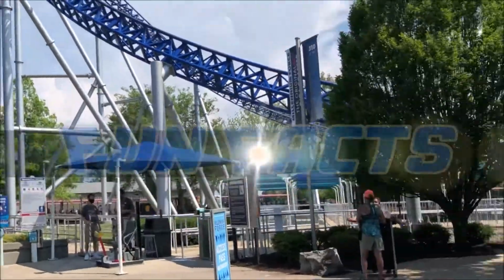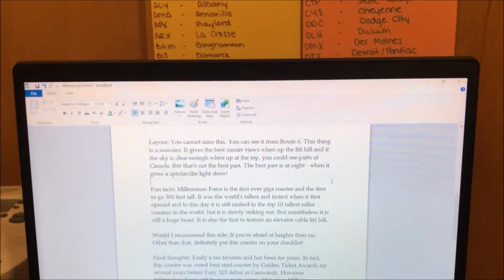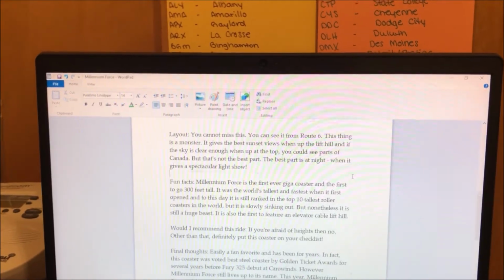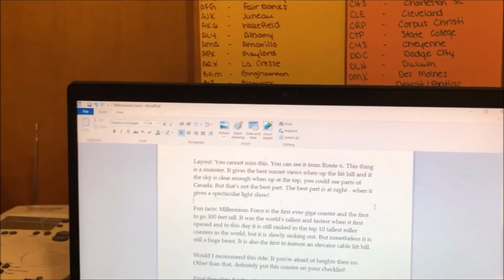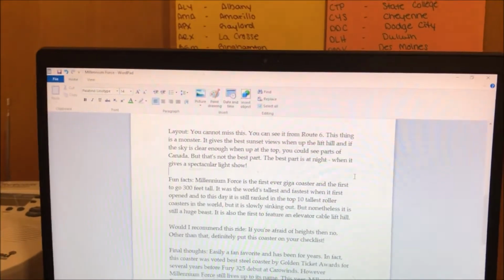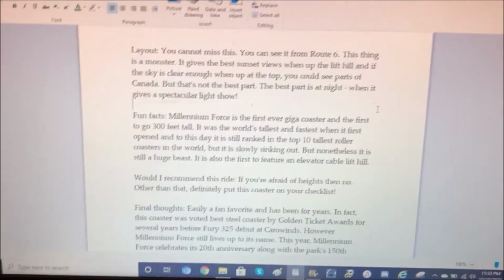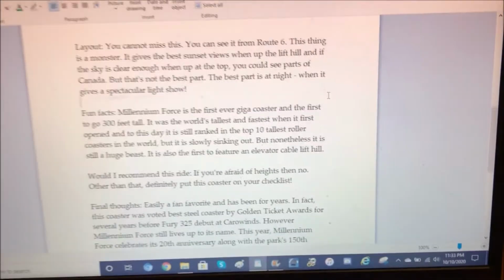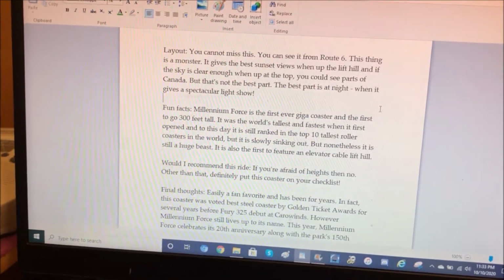Now, moving on to the fun facts about Millennium Force. Millennium Force is the first ever Giga Coaster, which means it is the first coaster to go 300 feet tall. When it first opened in 2000, roughly 20 years ago, it was the world's tallest and fastest coaster. To this day, it is still ranked in the top 10 tallest coasters in the world. Even though it is slowly sinking out of it, it's still up there. It's still very tall.